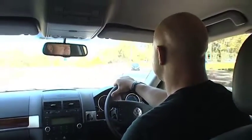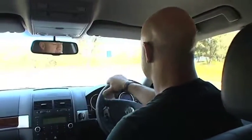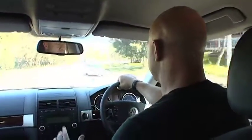The Touareg doesn't just imply thoughtful design. It's my opinion that Volkswagen have designed and produced a family SUV that the driver and all passengers will appreciate.